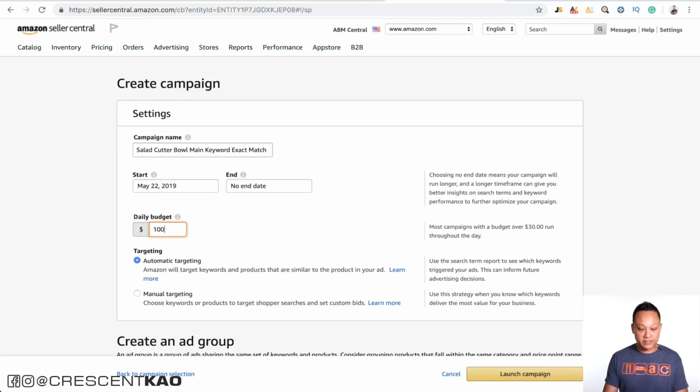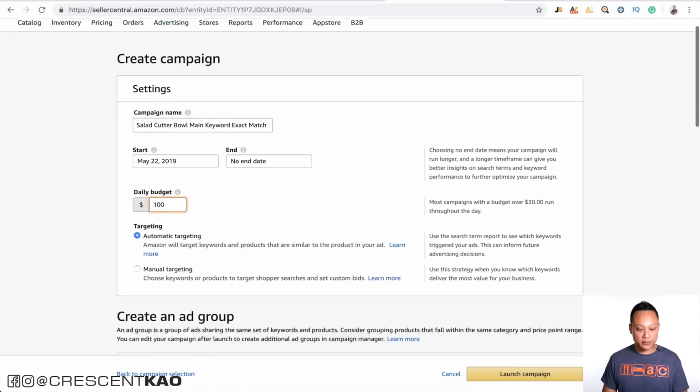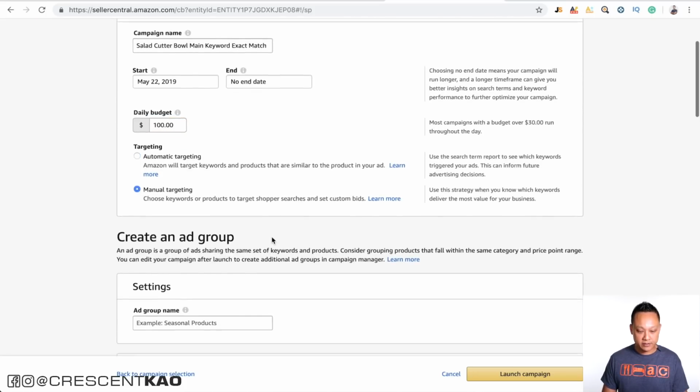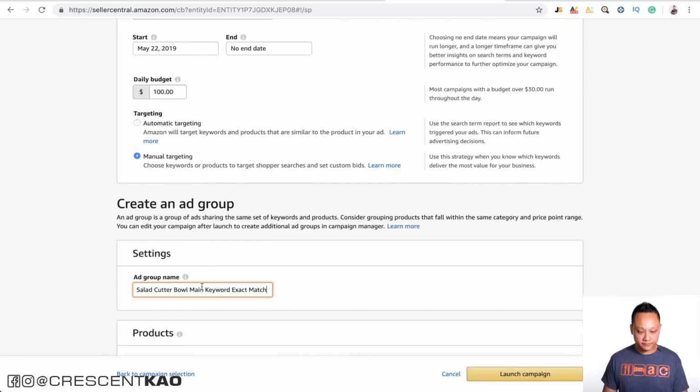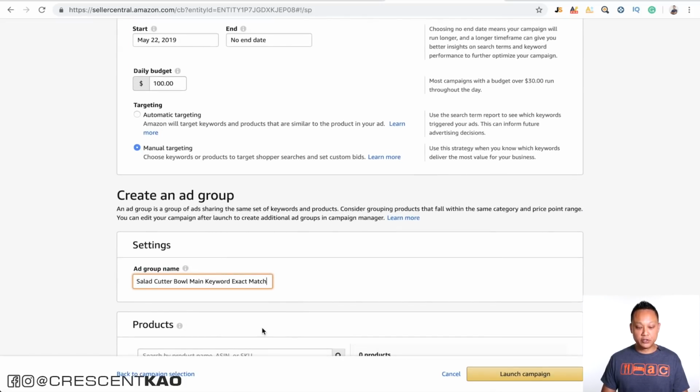And the daily budget, we're going to set it high at $100. Now we want to set it high so that we get the most exposure. Amazon's algorithm is going to try to show our ads as many times as possible to try to use up this budget. Okay, so it doesn't mean we're going to run through $100 a day. It just means it's going to give us the most potential for the most exposure. All right, and we want to choose manual targeting. And for the ad group name, we're just going to copy the same here. And for products, you're going to choose your product from the product list.